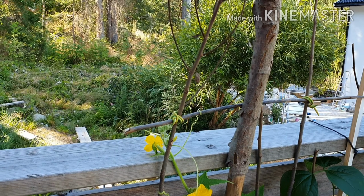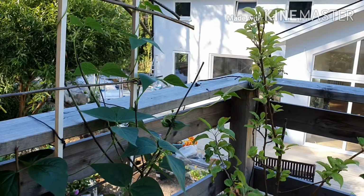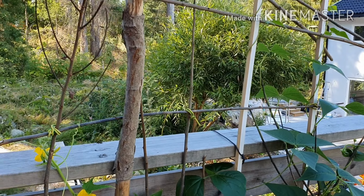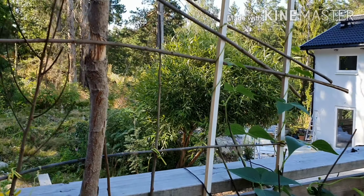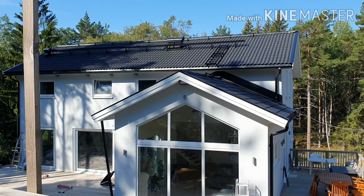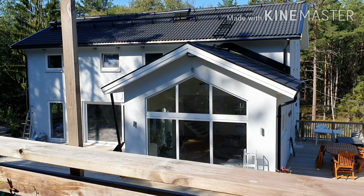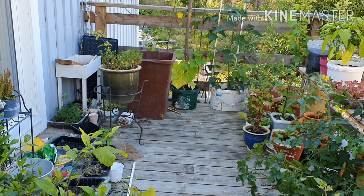So maybe by next summer there will be a lot of changes here, because I will totally change my landscape. And I think this house will not be here anymore, because if we do not take out this old house, it will affect my landscaping. So I think we have to take it out, because my husband also wants to have a beach here at the back of our house. This is actually the back of our house. The front is at the other side. This is the back side, and this area is where I will do my garden. So I have to do all these things again.